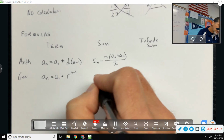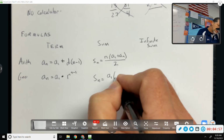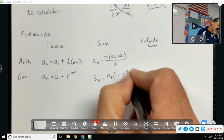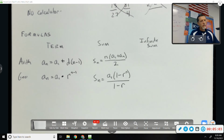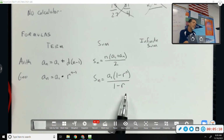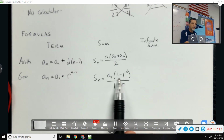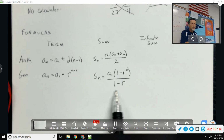Sum for geometric is a1, 1 minus r to the n, over 1 minus r. And what you have to be careful about here is signs. Especially if r is negative, because then you have a negative something raised to a power. Does it stay negative? Does it go positive? 1 minus a negative becomes positive. So be careful with the negatives on that one.